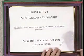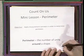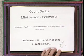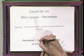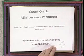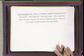So very often when you're reading a word problem, you're going to look for clue words, such as border. Sometimes you're going to be finding the border of a bulletin board or a room or an area. You might also find the word fence a lot, because remember, these are things that go around something. So remember that we are looking for keywords that help us know that we are finding the distance around a shape. So let's talk about how to find perimeter by using this word problem.